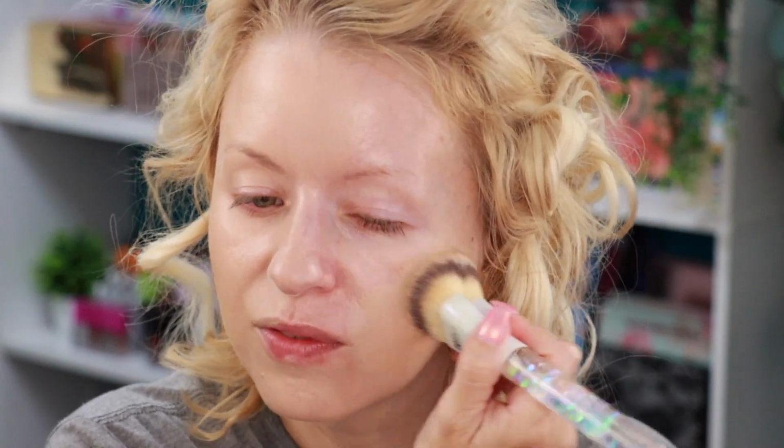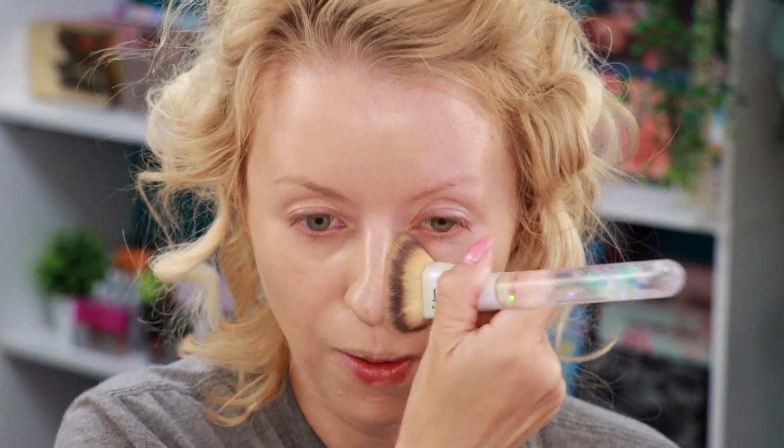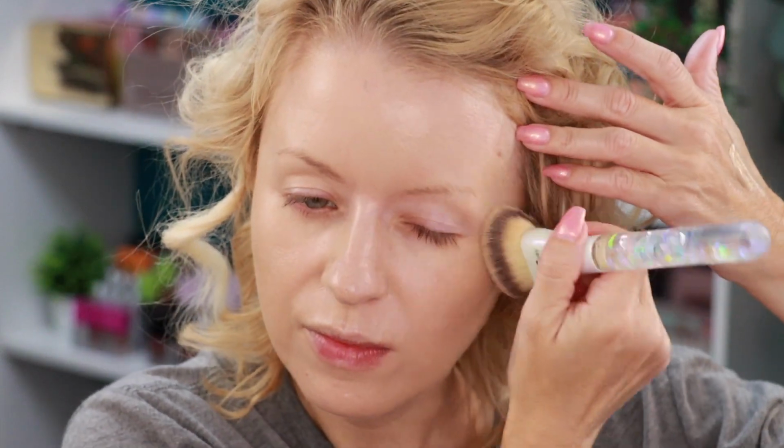you know, you'll have to let me know either way if you've tried it, what your thoughts are. Do you think it is your all-time favorite foundation? I don't know that I would put it in that category just yet. I'd really have to look through my collection and see, okay, what else is similar?